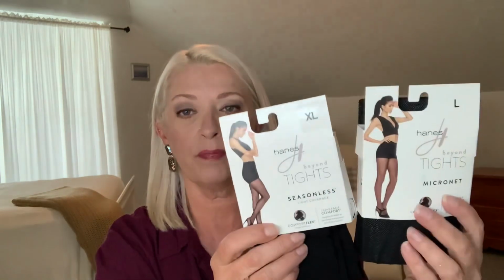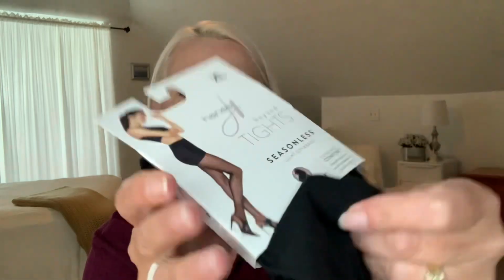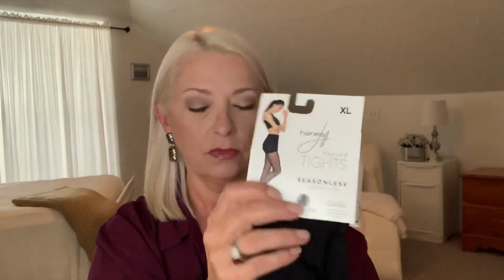It's really weird how stores, you know, one store will have one size, another store will have another size, but these were in the same store. So I just grabbed one of each, and these were the fishnet type, and these are an actual solid tights. I don't know if you can see that very well, but you can't see through them. So these will be nice in the winter time. So grabbed one of each of those.